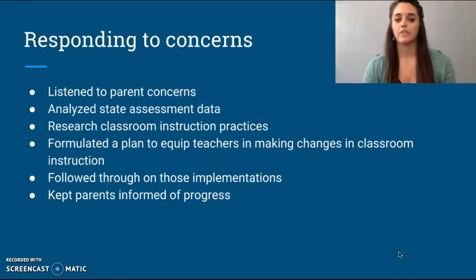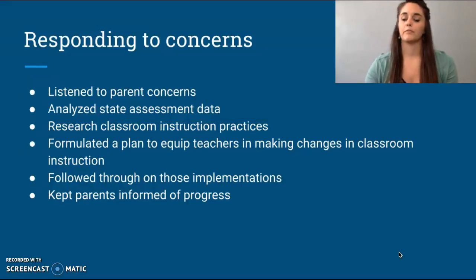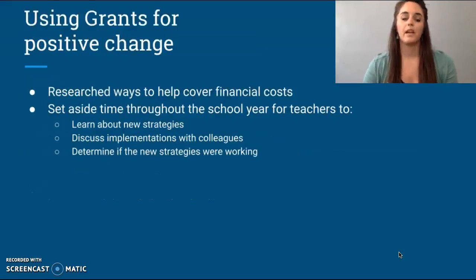I researched classroom instruction practices and realized that my teachers were not teaching with research-based strategies, and so I went and found some professional development for them in order to help them learn how to do those and implement those. I formulated a plan to equip teachers and followed through on those implementations and kept parents informed of the progress along the way. I also used grants for positive change.